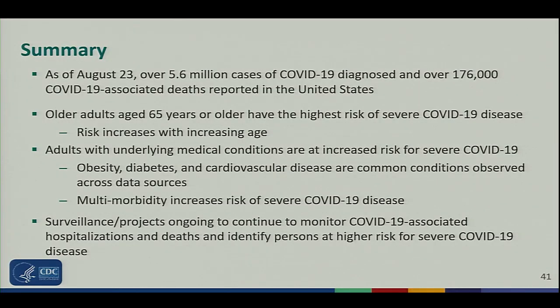In summary, as of August 23rd, over 5.6 million cases of COVID-19 have been diagnosed, and over 176,000 COVID-19 associated deaths have been reported in the United States. Older adults aged 65 years or older have the highest risk of severe COVID-19 disease, and within this age group, risk increases with increasing age. Adults with underlying medical conditions also are at increased risk for severe COVID-19 disease. Obesity, diabetes, and cardiovascular disease are common conditions observed across data sources. And of importance, multimorbidity increases risk of severe COVID-19 disease. Surveillance and projects are ongoing to continue to monitor COVID-19 associated hospitalizations and death, and to identify persons at higher risk for severe COVID-19 disease. Next slide.